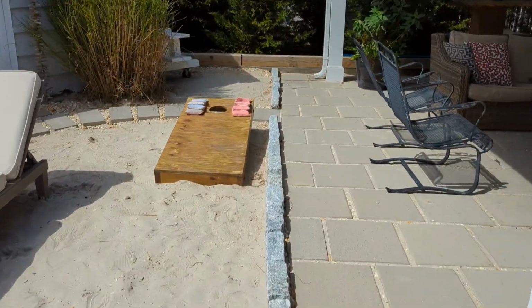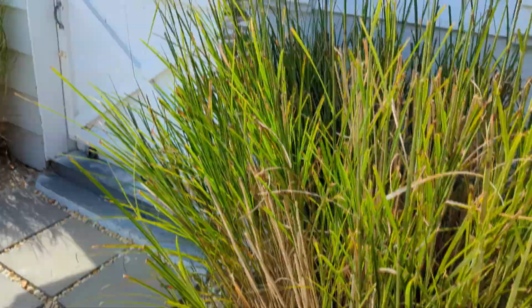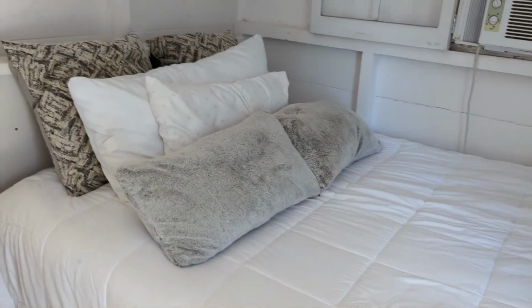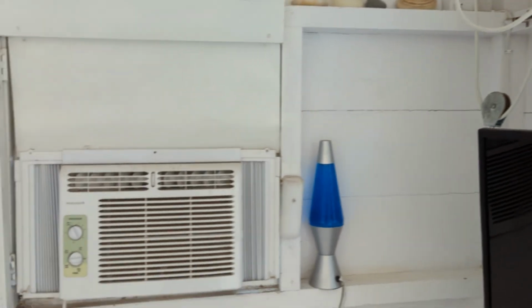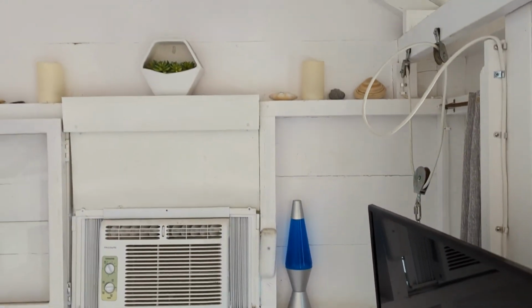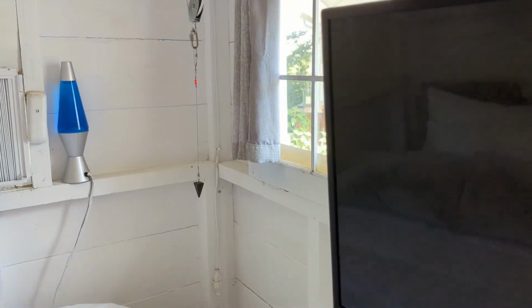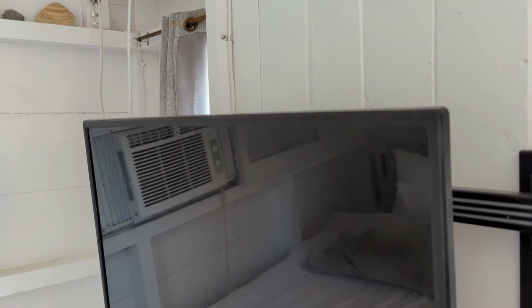Cornhole, if you want to play, is fun for the players of all ages. This was my old surf shed and bike shack. It is now a guest cottage, complete with a very comfortable memory foam mattress, flat screen TV, air conditioning, heating, lava lamp, LED lights, and when this shuts, if you can see that little pulley system. But the way I built that weight is it carries the cord back and forth.